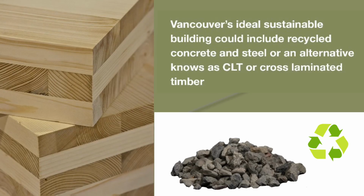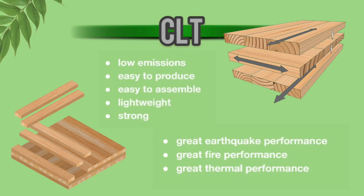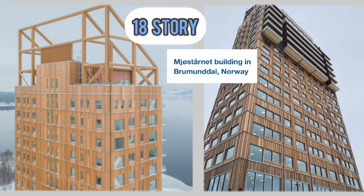Vancouver's ideal sustainable building would include recycled concrete and steel, or an alternative known as CLT or cross-laminated timber. Cross-laminated timber is made of large-scale layered wooden panels that are easy and sustainable to assemble and produce. This material is light but strong and has great fire, earthquake, and thermal performance. This building in Norway is the tallest timber frame building in the world at 18 stories.